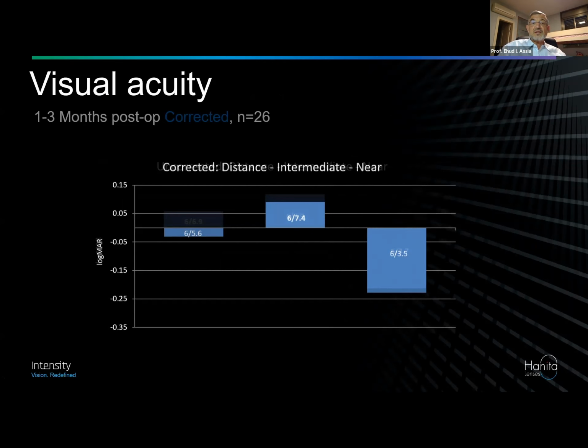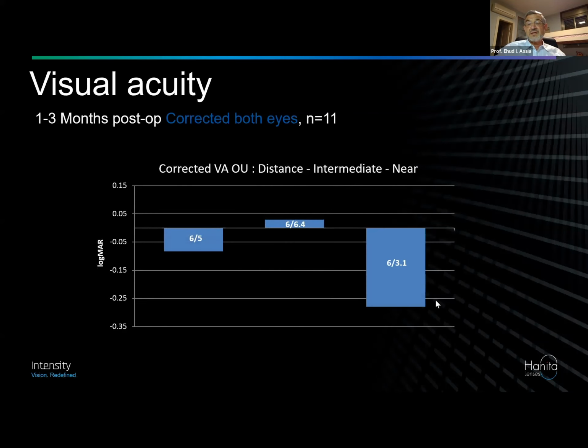These are the corrected vision, which makes it even better. This is a 6/6 line, so everything below is better than 6/6 and above is a bit less. So the distance was better than 6/6, intermediate 6/7.5, and near again 6/3. And this is corrected on both eyes, which makes it even better. Low number of cases, but still distance 6/5, intermediate 6/6, and near 6/3.